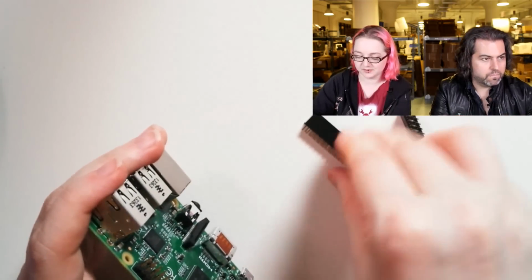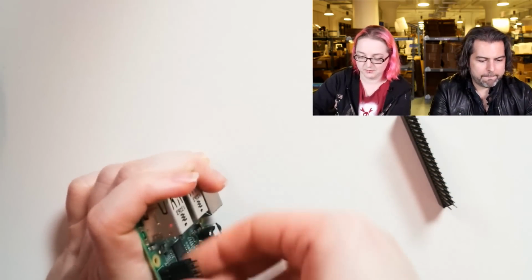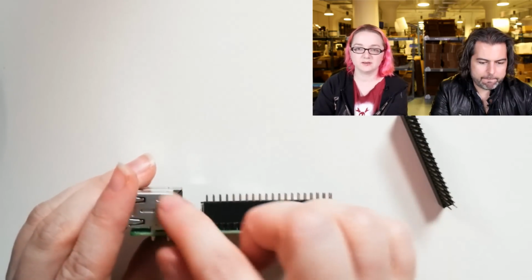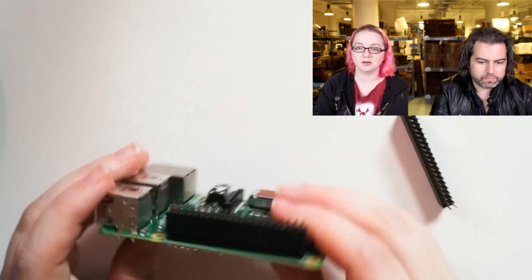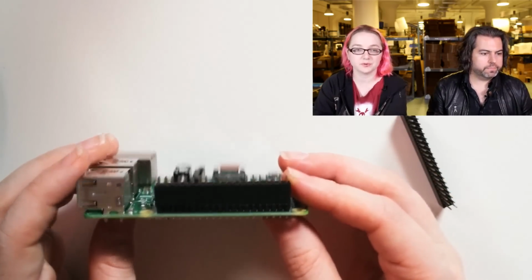When you remove these, just be careful. And then this is a classic short female header. So there you go. Just put it on. It doesn't clear the USB and Ethernet jacks, but it's pretty low cost because it's very simple. So, header connection. All right, go for it. Make your Raspberry Pi hats.